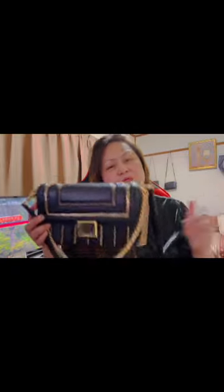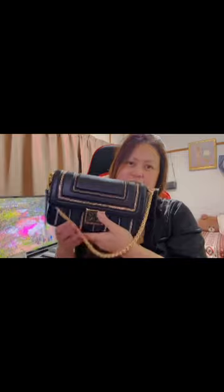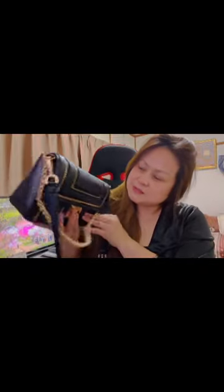I'm excited to use this purse, maybe when I go malling or have a date with my husband. I love it so much. I'm a bit lazy to put my things inside because I'm still using my Prada bag because I'm carrying a lot of things. But with this one you can put your wallet, your phone, cards, I think. So it's really gorgeous. I love this bag so much, isn't it? Sonia, okay, the name of this bag is Sonia.